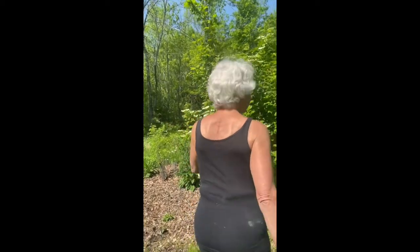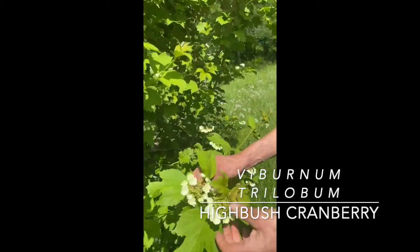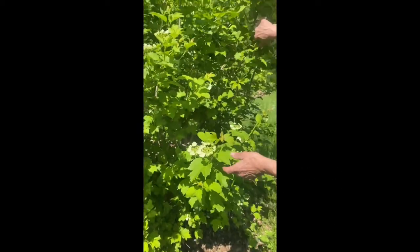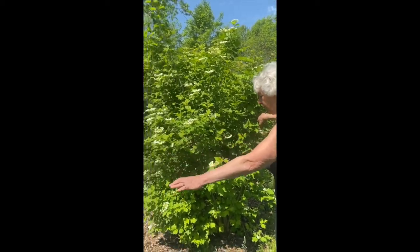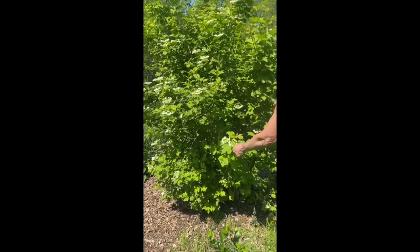Okay, these are magnificent bushes. This is another native bush. This is called a high bush cranberry, and it's starting to flower. It loves the wet. So if you have a wet spot in your yard and you have room for a bush that's maybe 10 by 10 feet, this whole area has a water table that's like at the surface of the ground. And these guys are so happy here.